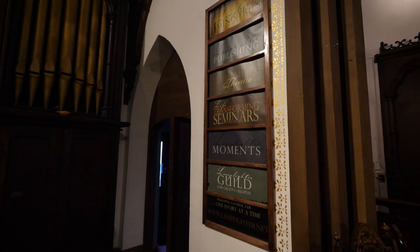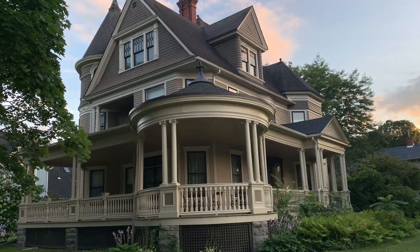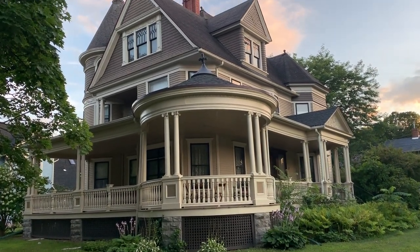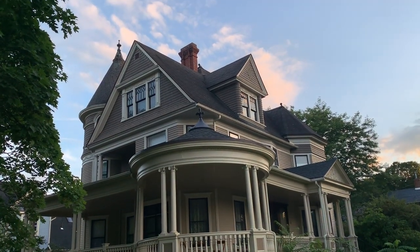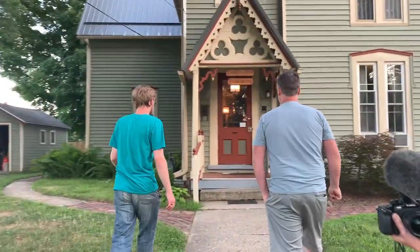The Friends of Lamplighter lived here until she died. She was the third generation owner. It's old, it's dated, it's wonderful.